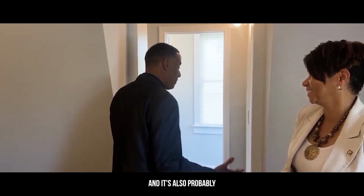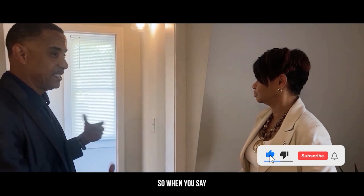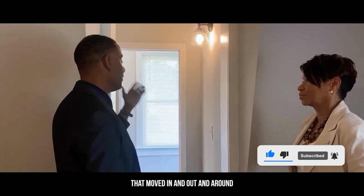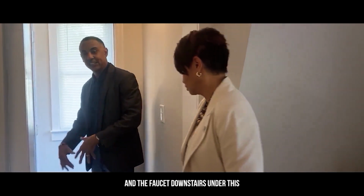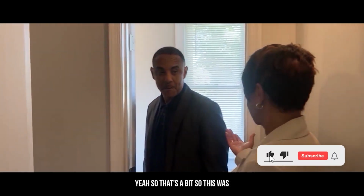And this also probably would have been where the house stopped originally. When you say the original part of the house, you notice the slope here, that roof went all the way around. This was added on. So at some point, we don't know when, this portion and the portion downstairs under this was added on to the house. Now, I'll let you talk about this space.